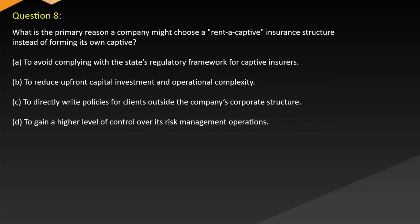Question 8. What is the primary reason a company might choose to rent a captive insurance structure instead of forming its own captive? A. To avoid complying with the state's regulatory framework for captive insurers. B. To reduce upfront capital investment and operational complexity. C. To directly write policies for clients outside the company's corporate structure. D. To gain a higher level of control over its risk management operations.